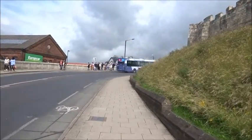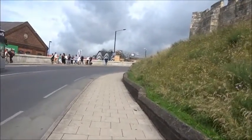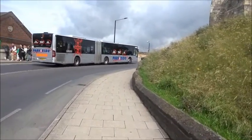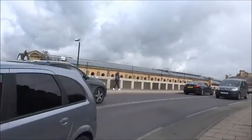It's the first day of my Northern Ranger, which the press in York will put in May. I'm getting near the station. I'm getting near the station now.